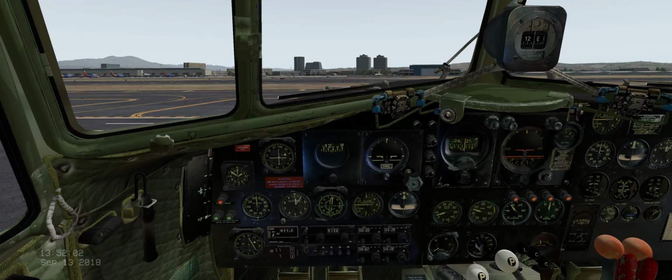56 Whiskey, San Bernardino ground, runway 6 taxi via Alpha. All right. On the ground, Sky accepting a tango clear. Man, he's busy right now. Parking at the east hangar.